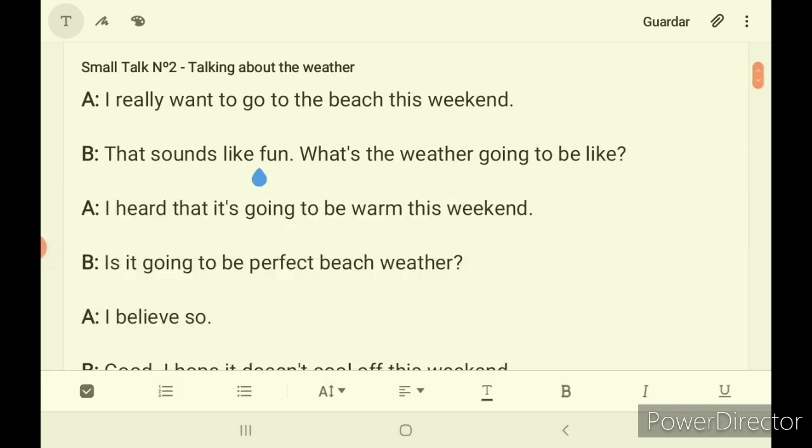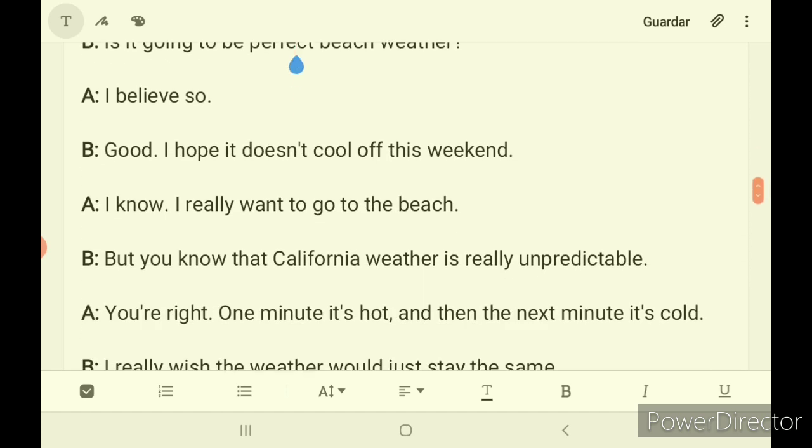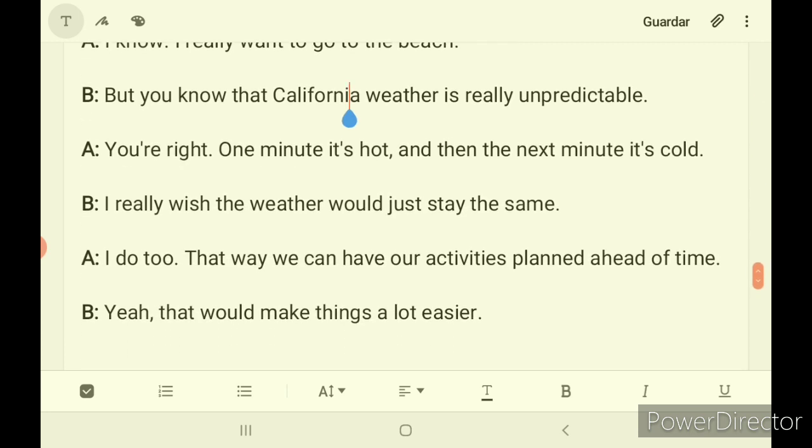That sounds like fun. What's the weather going to be like? It is going to be perfect beach weather. Good. I hope it doesn't cool off this weekend. But you know that California weather is really unpredictable. I really wish the weather would just stay the same. I do too. That way we can have our activities planned ahead of time. Sorry, my mistake. That was your turn. And B, yeah, that would make things a lot easier.